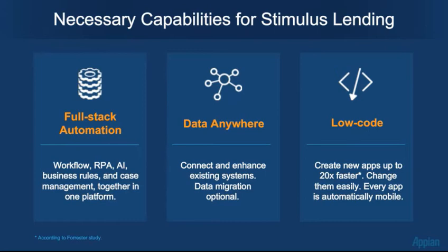Okay. Well, here's another scenario that you might run into. What if you have a company that wants to build an application to speed up, accelerate, and enhance their process while still using some of the aspects of their existing lending systems? Is that something that's possible with Appian as well? I can take that, David.